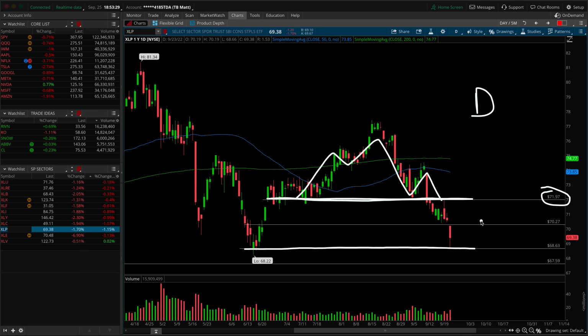So anything underneath 72, bearish. If we're in here, a little bit more neutral, and then bearish, certainly, no doubt about it, as long as we're underneath 70.27, 25, right?